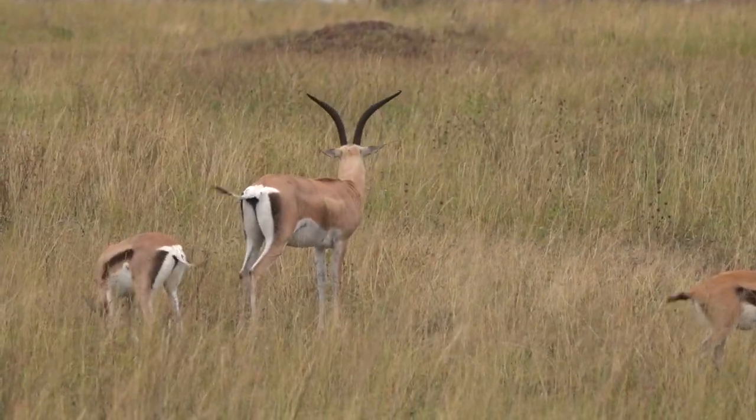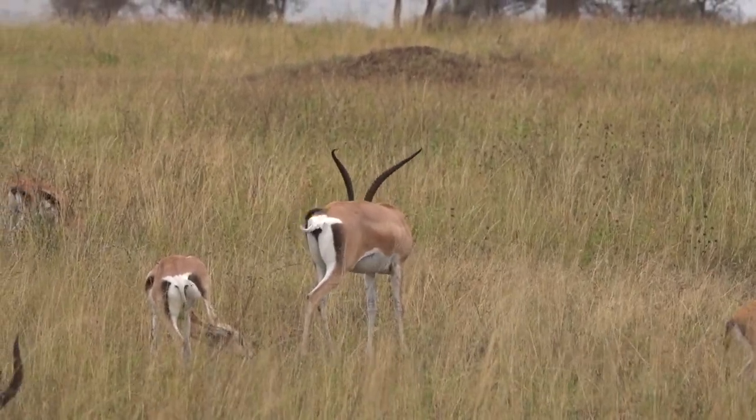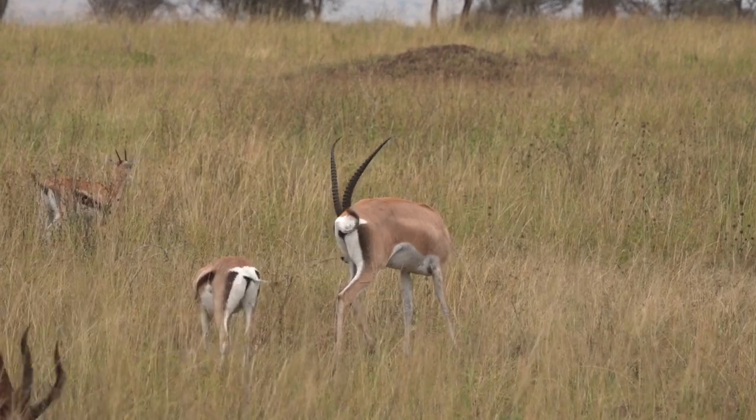Grant's gazelles occur in male-dominated herds. Rather than outright fighting, the male rut behavior usually consists of more ritualized displays as they compete for dominance and mating privileges.